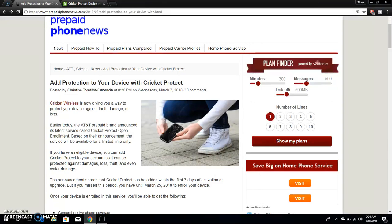But anyways, this time Cricket's calling it Cricket Protect Open Enrollment. So you've got till March 25th to enroll in the service, and I suggest you guys do that if you have not done so already. If you're a new customer or an existing customer, phone insurance is very important, and I suggest you get phone insurance. It's very, very important.